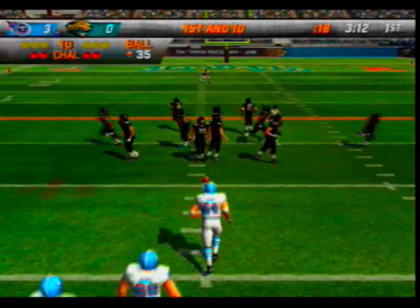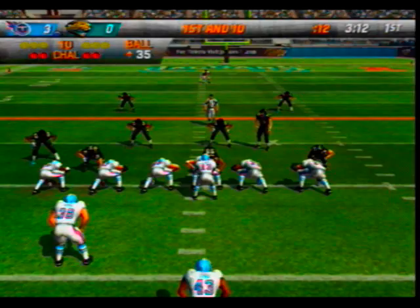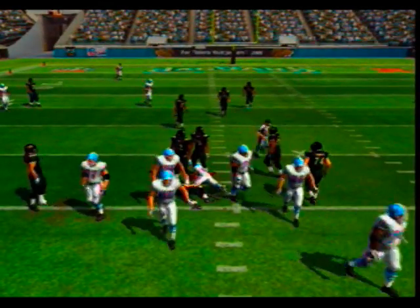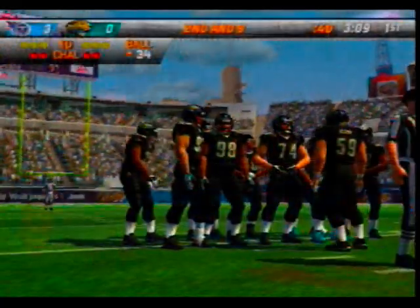The offense gets ready to go following the interception. Clear! Clear! They ain't got nothing! Looking for room. Number 59 is there on the stop at the 34-yard line. So let's take a look at how this back compares to the opposition.